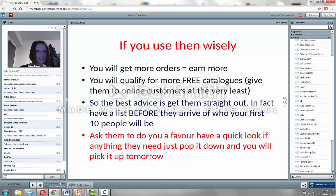And as I said earlier, you can give these to your online customers at the very least. I know that Alton and the team gets fantastic orders by handing out catalogues to her online customers. She doesn't do that much door to door with the catalogues, but makes sure that all her online customers who bought locally receive a catalogue, and they ring her up with additional orders. I think one of them has ordered over £150 so far through ringing up with extra orders, which is absolutely fantastic.